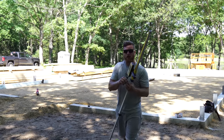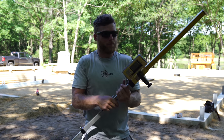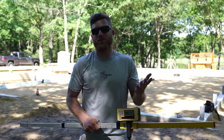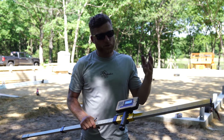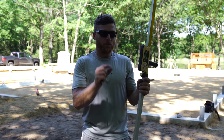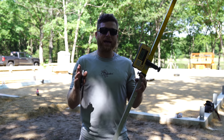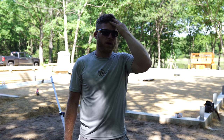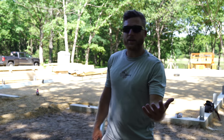It doesn't take a ton of time to go through and just double check. You could probably build off the wall just saying everything is the same and you'd be okay. No one's gonna really probably know the difference, but I feel like the more time you spend in the beginning with layout, the better you're going to be at the end, because any small difference or issue at the beginning can multiply and exponentially grow as the building gets taller. So just take it for what it is. You know, took me an extra 5 minutes.